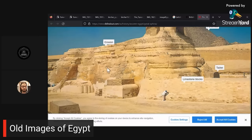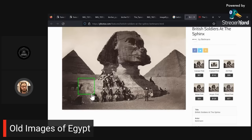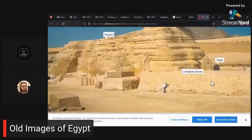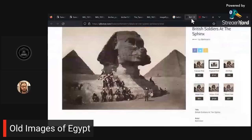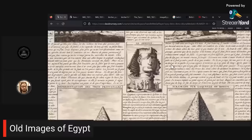The bits that are uncovered have obviously been protected from the rain and the weathering, and they're still like stone, whereas this bit on top has turned into this. Look, this is how buried it was when the British soldiers were there. That obviously shows where the picture of the head sticking out of the sand comes from, doesn't it? Or is it something else? We're going to go back to that, as we'll come to it more in a bit.